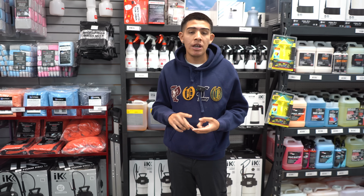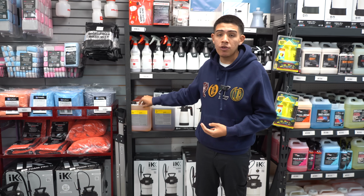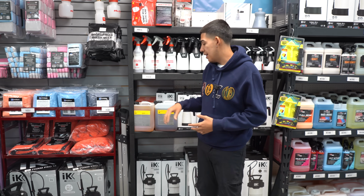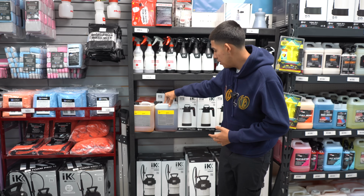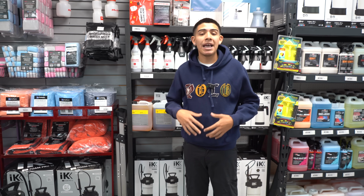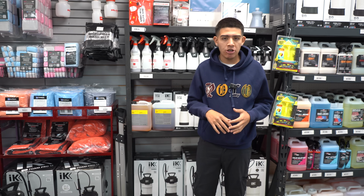This isn't something that I would use daily on a ceramic coated car, especially a car with a wax or just a spray sealant. This is something when you want to use when you really have to, especially on more of like commercial vehicles. And this one right here is going to be Active Foam. This falls at a pH at about 9, so it's a little bit less. So it's not going to be as aggressive, but it's still going to get you that extra cleaning power.